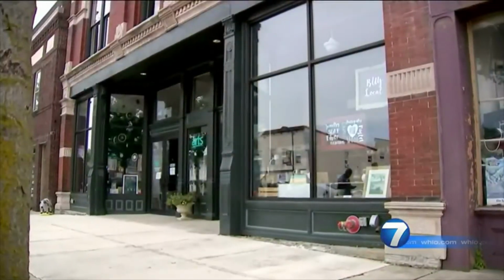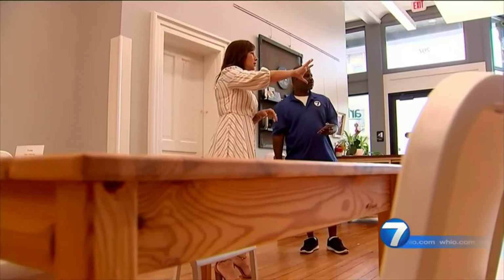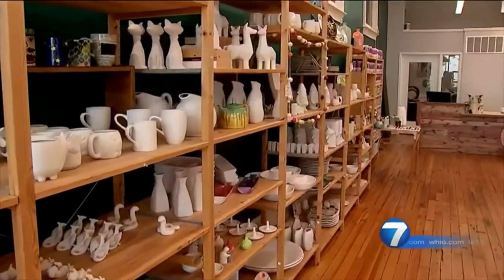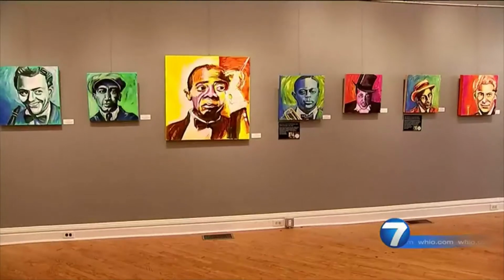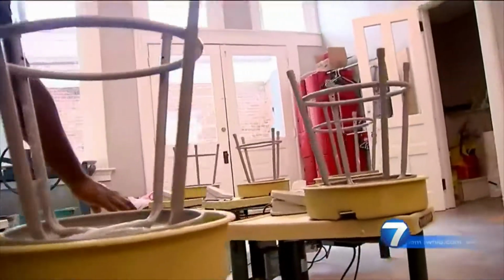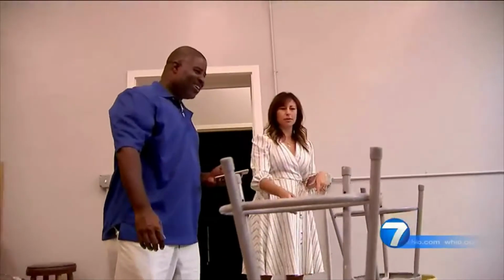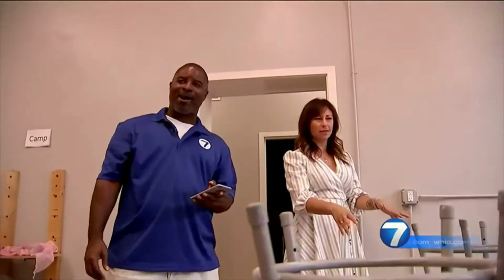If you're into art, check out Preble Arts. As part of Executive Director Claudia Edwards' grand tour, she told me there's 6 shows here every year. The latest, paintings of jazz musicians from Richmond, Indiana. And when you take a closer look, there's also a number of classes here, including how to make pottery. Those are stools, and then you have the paintings. Oh, wow!